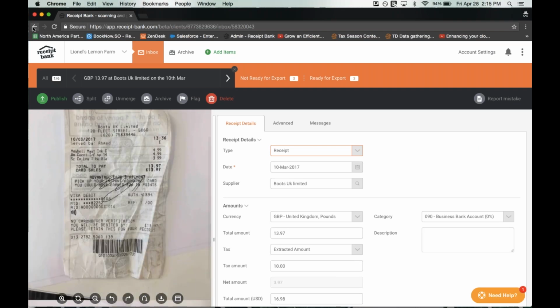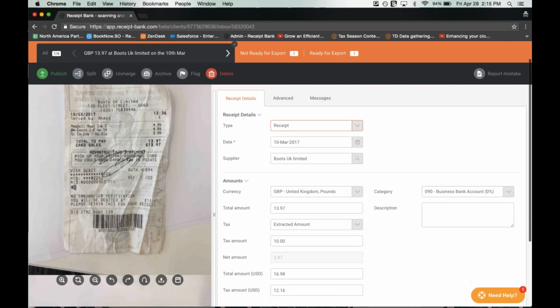So this is a teeny one here, but you can see that on the left-hand side, the original image will always be shown in Receipt Bank. We actually store all of these images for a minimum of 7 years up here in the archive, which I can touch on later. But we extract all this information. This is part of our OCR technology, and we fill it in the fields to the right.